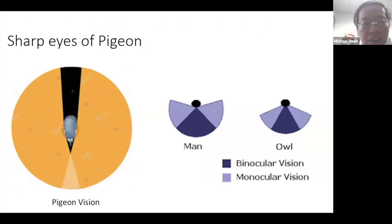And the pigeon has a peripheral vision which is really phenomenal. It can see things behind its head, which is why it's very hard to catch a pigeon, because it's almost like it has an eye behind its head. Man actually has a very poor peripheral vision compared to a pigeon.